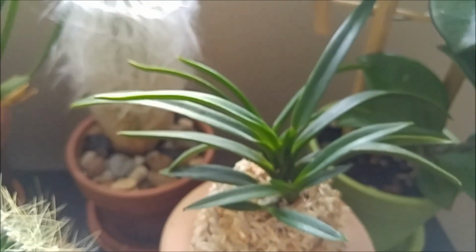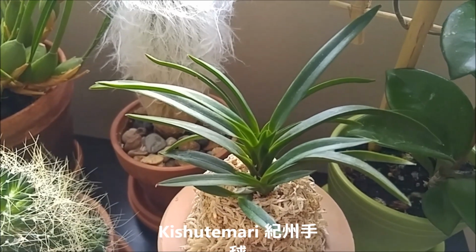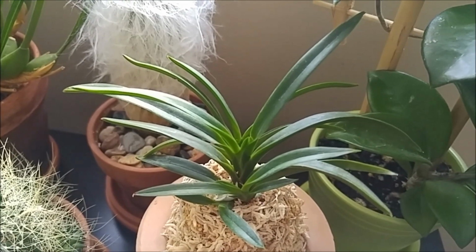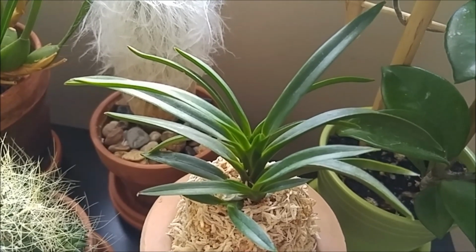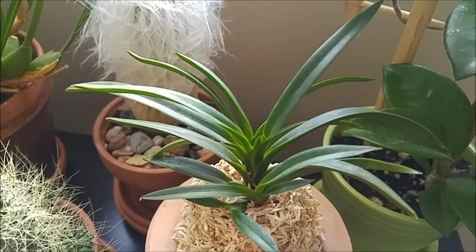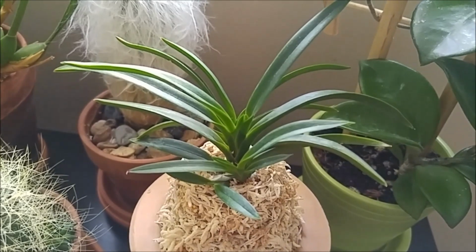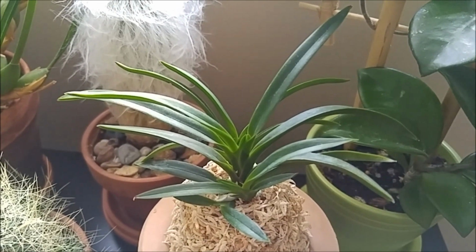And the next one is also one that I'm pretty excited about. This one is called Kishutemari. It has a pretty normal appearance, leaves and plant, but it's praised for its flowers. The flowers are very cute, white, with little dark tips on the petals. And the buds are interesting on this one. Before opening, the buds inflate like a balloon. With the darker tips on the petals still visible on the bud, they look very cute. I'm looking forward to blooming this one, because I definitely bought it for the blooms. So hopefully next spring we will see those little balloons of the buds.